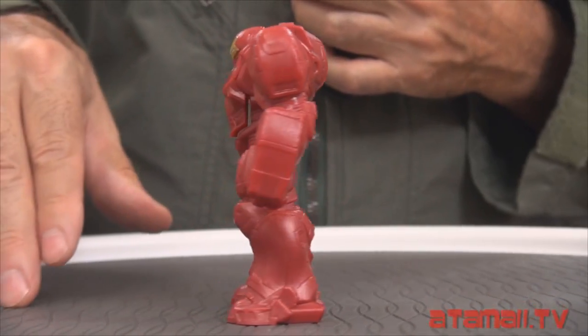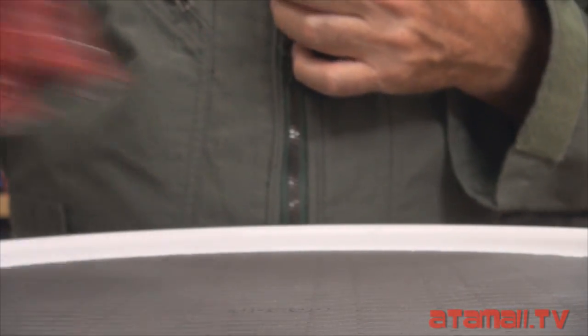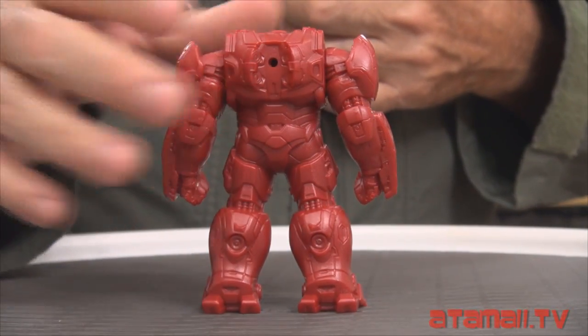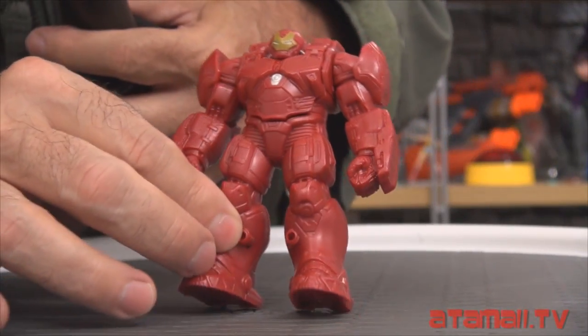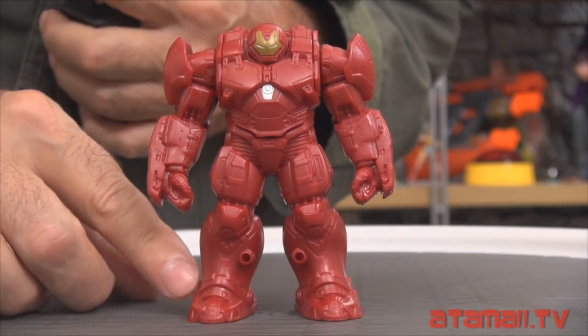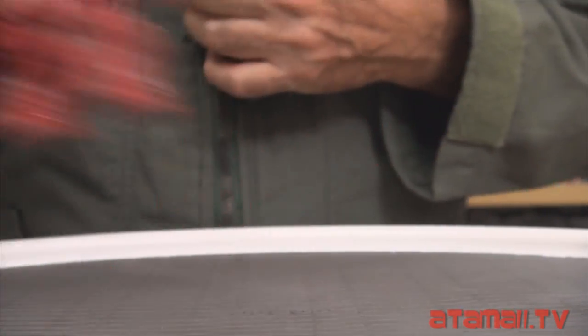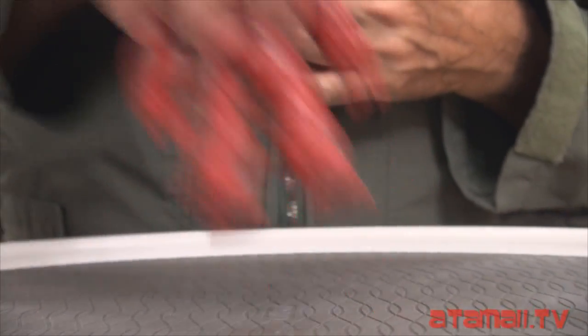It's the Hulkbuster armor. Why does Iron Man need Hulkbuster armor? Okay, and then here's another mystery. I know what this hole back here is for. I don't know why we have little peg holes on his shins. Those are undisclosed, what they're for. But I will tell you later what this on the back is for.